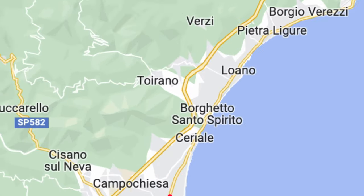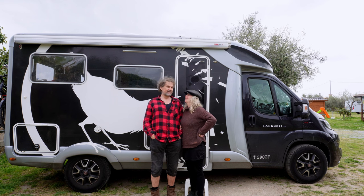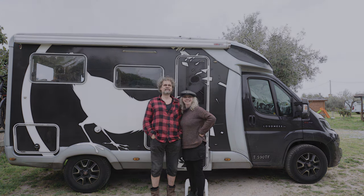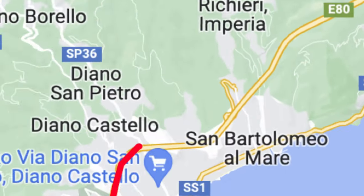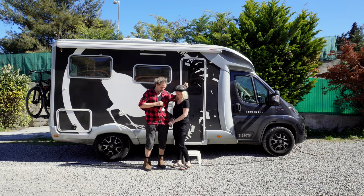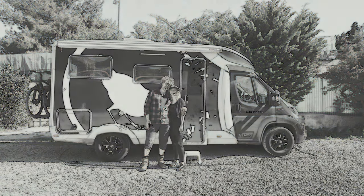2 days of what we call mushrooming. This means you go sit in a chair, open your computer in the morning, and in the evening you are still sitting in that same chair, with your computer open. You haven't moved. Mushrooming. We have done a lot of mushrooming.